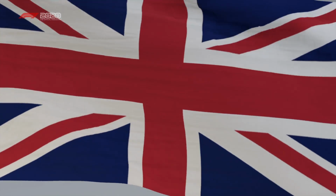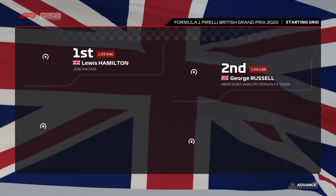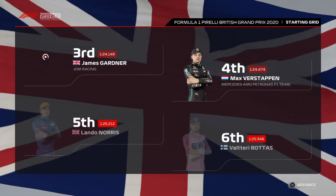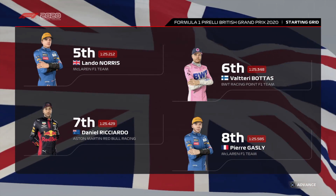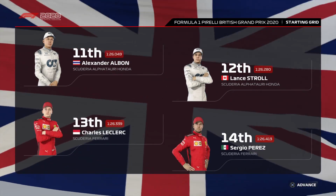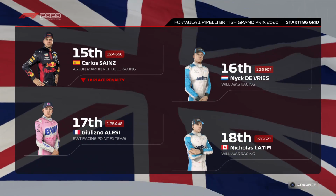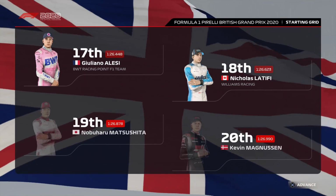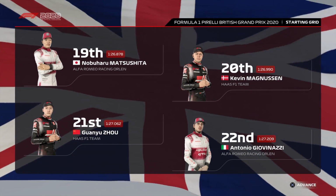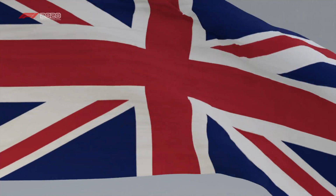Before we begin, let's take a quick look at the grid lineup for today's race. Lewis Hamilton lines up on pole position, and starting next to them is George Russell. Looking down the rest of the grid, we have Gardner, Verstappen, Lando Norris, and Bottas, Ricciardo, Gasly, Ocon, and Daniel Kvyat, Albon, Stroll, Charles Leclerc, and Perez. Sainz, they'll be starting further back after an earlier grid penalty. De Vries, Giuliano Alesi, and Nicholas Latifi. Matsushita, Magnussen, Joe, and Antonio Giovinazzi starts from the back of the grid. It's almost time for those 5 red lights to go out. Then let's see who can prevail today.